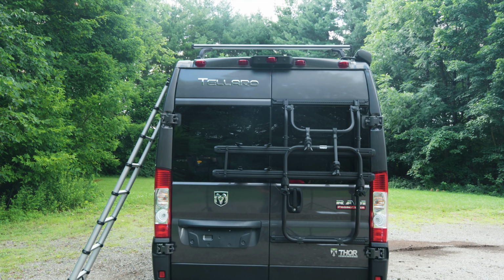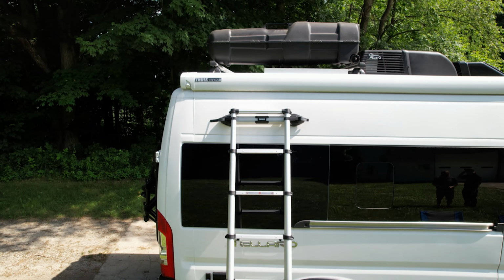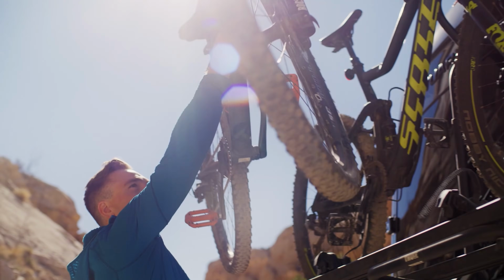This camper van is loaded with Thule accessories. It is really easy to set up this collapsible roof ladder and unload your roof rack. Then out back, what do you say you take the bikes off the rack and hit the trails?